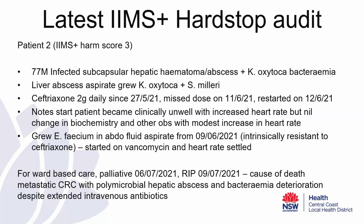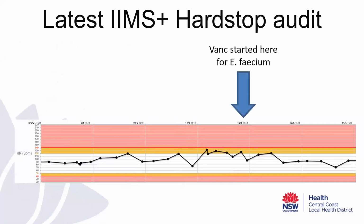Yeah, he did pass away a month later, and it was because of his metastatic colorectal cancer and attributed to polymicrobial hepatic abscess. But he was on vancomycin for quite a while. And, yeah, there was not much more that they wanted to do for him. I just wanted to show here the reasonably moderate increase in heart rate and the timing of Vanc administration with recovery. So with the faecium, it's kind of safe to say that the ceftriaxone dose didn't contribute to this.